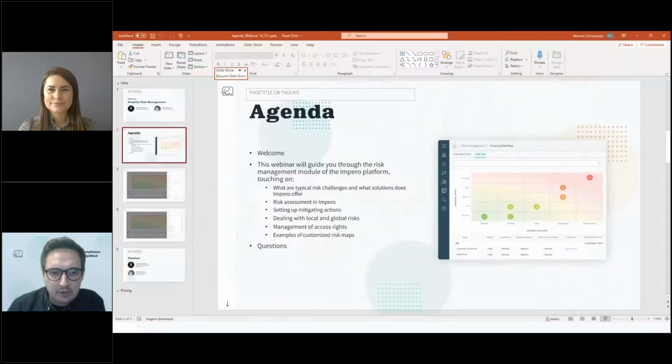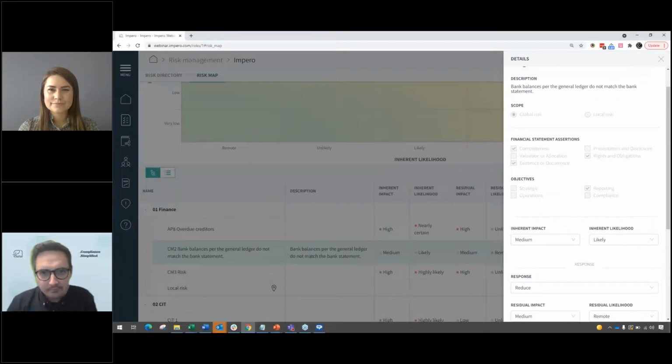The reason that we brought this here is that we know that there's a lot of different frameworks out there, and if we jump back to Impero here, then as you can see, this is our out-of-the-box solution. It's very easy to get started, quite fast, quite easy, and quite efficient. But we also have the ability, if you've done some work already that's located in Excel or in similar, and you have worked quite extensively with that framework already, then we can actually apply that directly to Impero and bring these risks a bit more back to life.